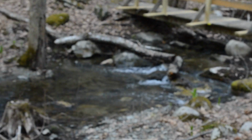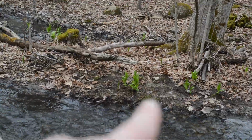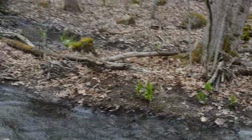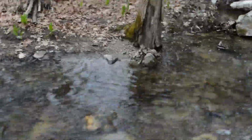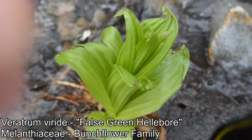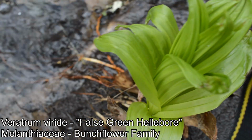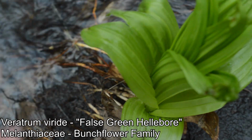And then the only other thing, lovely streamside you've got here. I'm going to do a better job about not jostling the camera around. And as you would expect in a nice, lush, clean brookside in the northeast, you get your, of course now I'm going to forget, Veratrum viride, your false hellebore. Bear with me for right now. But yeah, real nice. These are coming out. These won't be blooming for a couple months, but they emerge early. Super toxic.